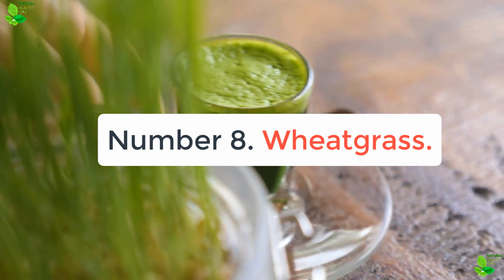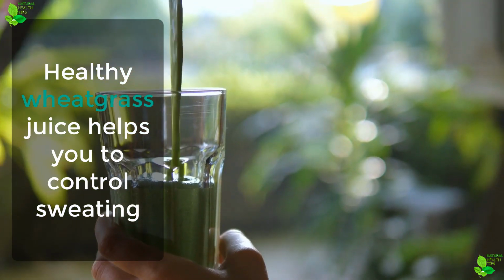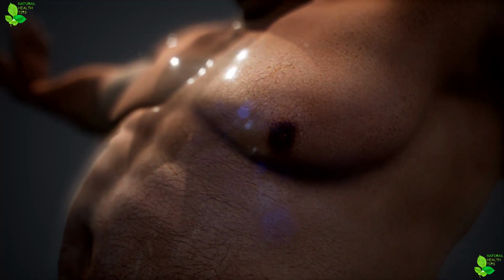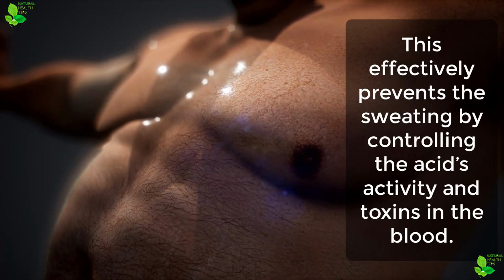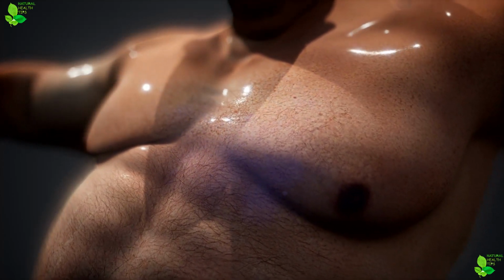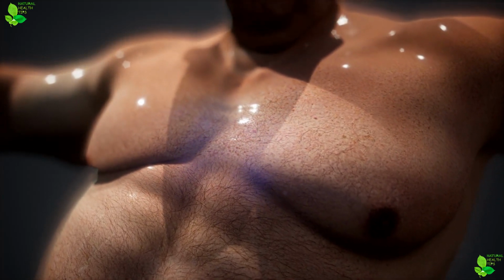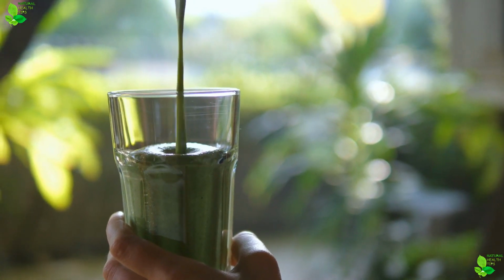Number 8. Wheatgrass. Healthy wheatgrass juice helps you to control sweating. It is high in vitamin A, C, B12, B6 and folic acid. This effectively prevents the sweating by controlling the acid's activity and toxins in the blood. It neutralizes and dilutes the toxins in the blood and helps you get complete relief from sweating. For this you have to drink a glass of wheatgrass juice daily or else follow the below process.